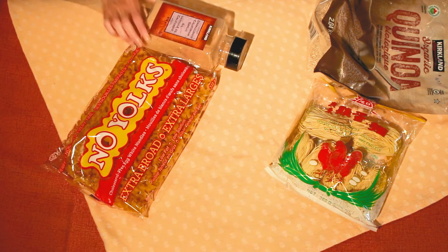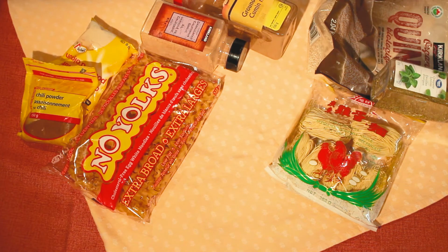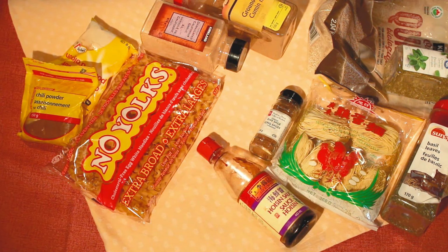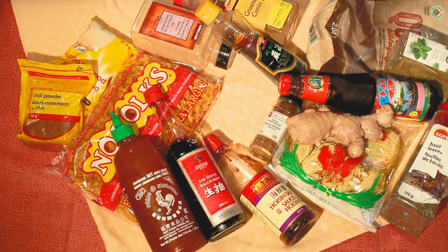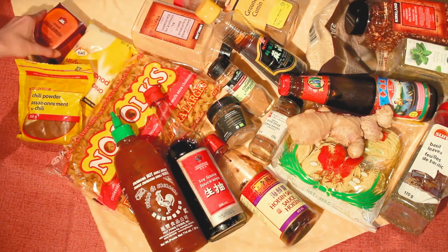Some basics are like garlic, onion, chili powder, cumin, oregano, dried basil, just to name a few. I'm Chinese and I like cooking Asian food, so Chinese 5 spice is a staple, hoisin sauce, soy sauce, chili oil, oyster sauce, sriracha, sesame oil, fresh ginger, garam masala, coriander, turmeric, cinnamon.